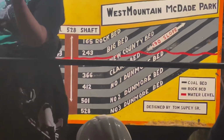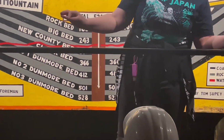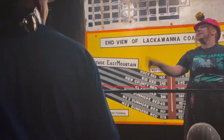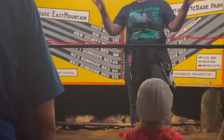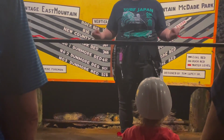Into these mines, they tend to think that this is what's holding up the roof. Absolutely not. That'd be like a toothpick trying to hold up an elephant. It's just not going to happen. So then what are these? These are what's known as timber or props. These are actually a warning system for the miners.